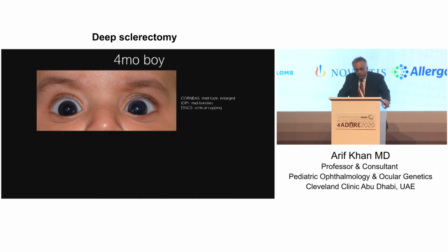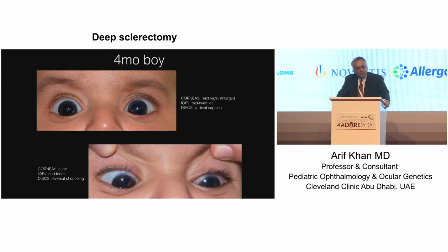So here's a 4-month-old boy, cornea is mild haze, enlarged, he has IOPs in the mid-20s, he has vertical cupping of the discs in both eyes, he clearly has primary congenital glaucoma. I did superior nasal deep sclerectomy in both eyes. You can see the slightly raised conjunctiva there.